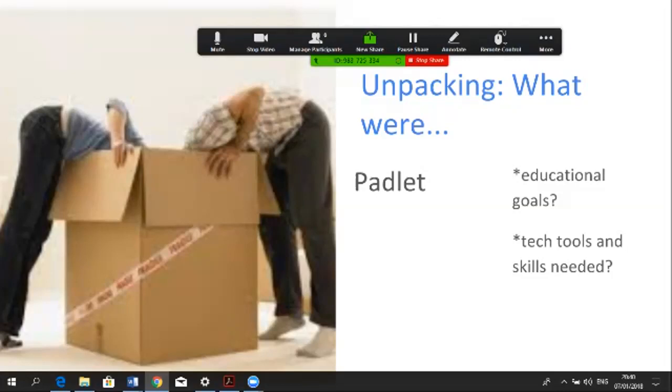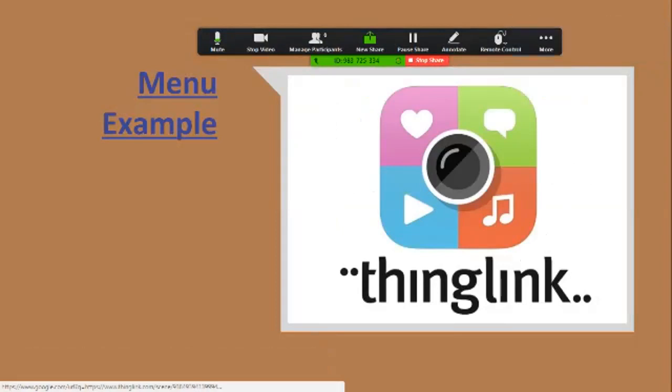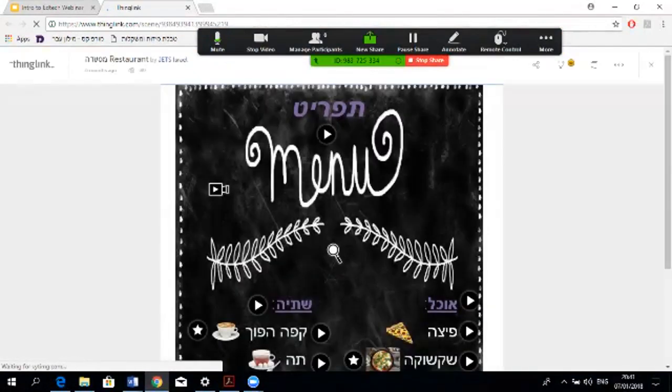It has until now been a free link. It's moving in the direction of starting to charge. We at JETS actually pay the $35 a year for a little more advanced version. But it's a very, very fun and creative app. And it is called a Thing Link. So I want to show you a sample of a Thing Link and walk you through it. And then I'm actually going to send you to look at a whole bunch of Thing Links.